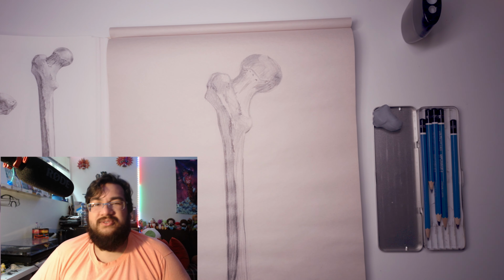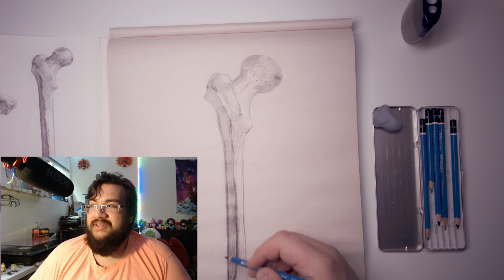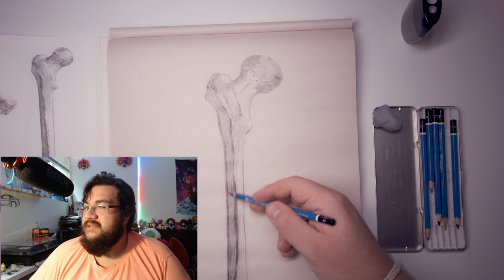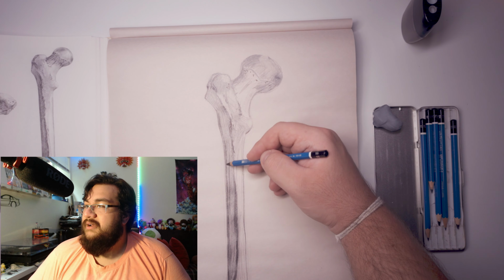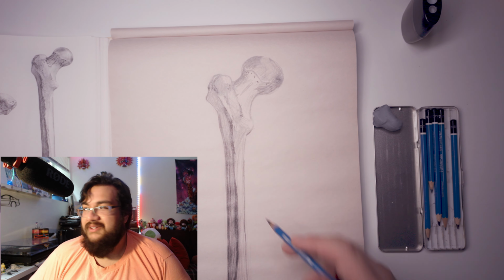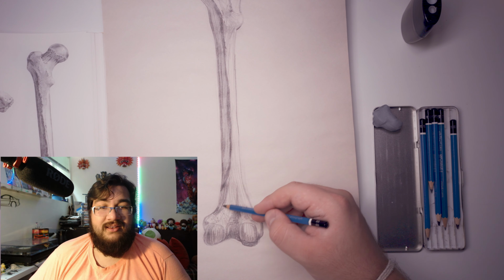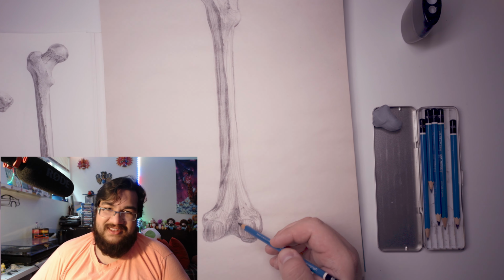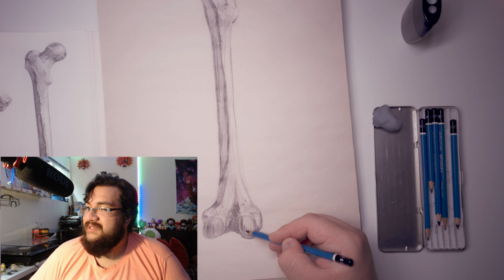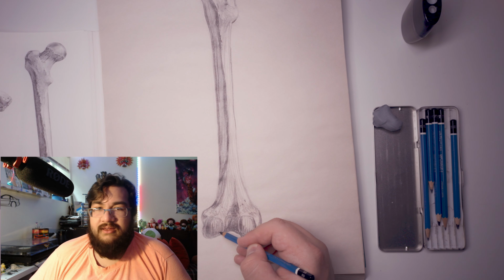Initially I had a little bit too much line work going on it, but erasing those lines actually left a softness that I think works pretty decently. I could do better next time, but everything here is practice. It's not like I'm going to take this to a gallery and say, this is the best bone you've ever seen. This is just for me, to see how far I've come the past couple of years, and if I've improved, and I definitely feel like I have.